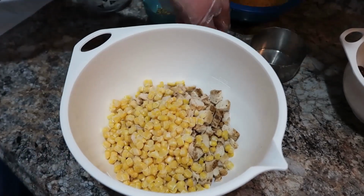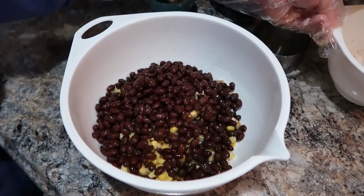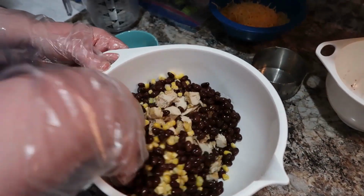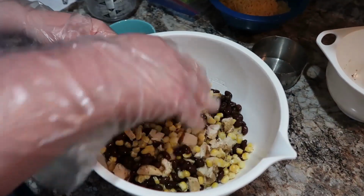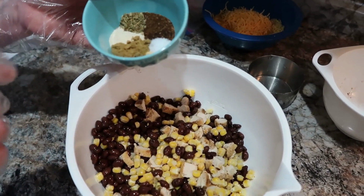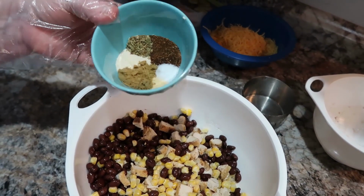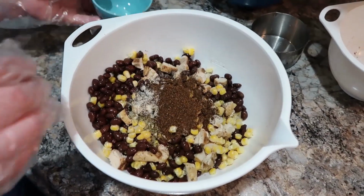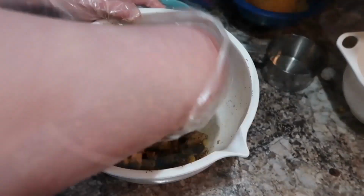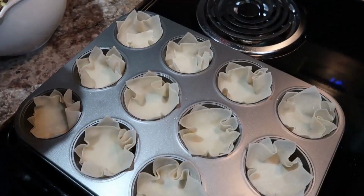So I've just got that chicken in there, and then some corn that was drained, or actually I think I used frozen for that one, and then some drained and rinsed black beans. And I'm just mixing that together. And I'm going to add some seasonings to this. I've got garlic powder, Mexican oregano, a little bit of salt, cumin, onion powder, chili powder, all that good stuff going in there. You can vary that again, like if you don't like something, or if you want to use taco seasoning, that would work too. So this is definitely very flexible. And just make sure you get that all good and mixed so that seasoning coats everything.